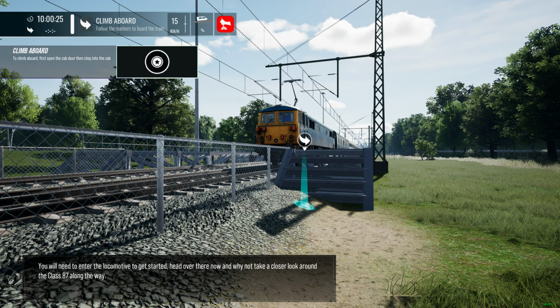You will need to enter the locomotive to get started. Head over there now, and why not take a closer look around the Class 87 along the way.